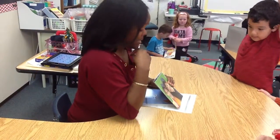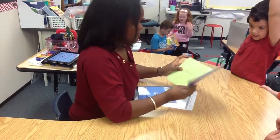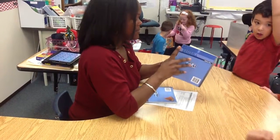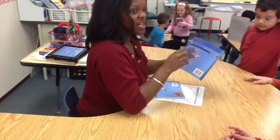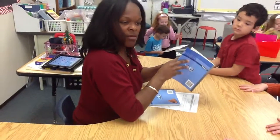Hats! They have baseball hats on their head. My brother wears a hat. He does. So you just made a connection, right? Because you've seen your brother wear a baseball hat.